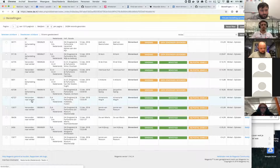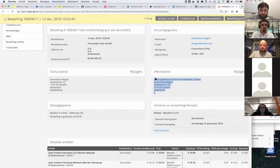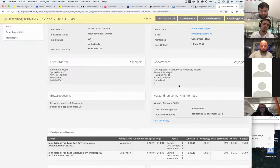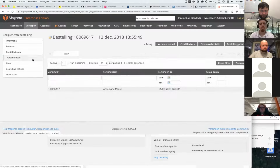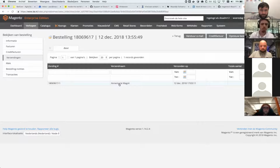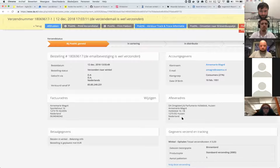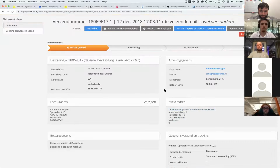So this product has the status shipped to store, and so this is the address of the customer, and this is the actual address of the physical store. So this is Magento 1 for your information, and this is the shipment that's actually created, and it will be shipped to the physical store.